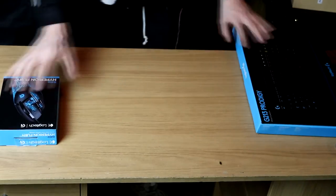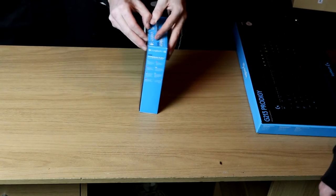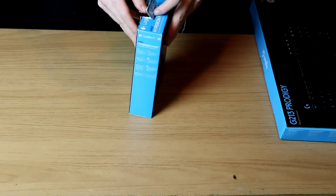Yeah. Well, it's trying to make you not open it. Oh my god. Alright, so start with the fucking hell. I've already fucked the box up.